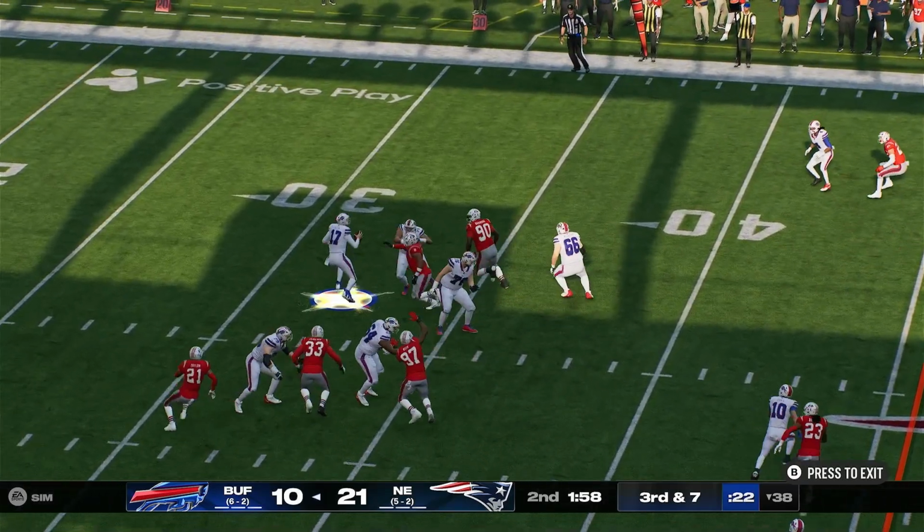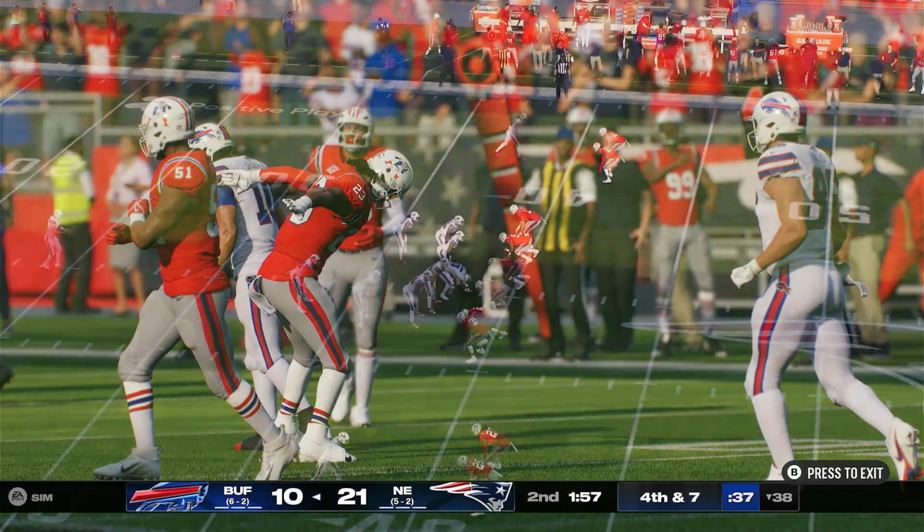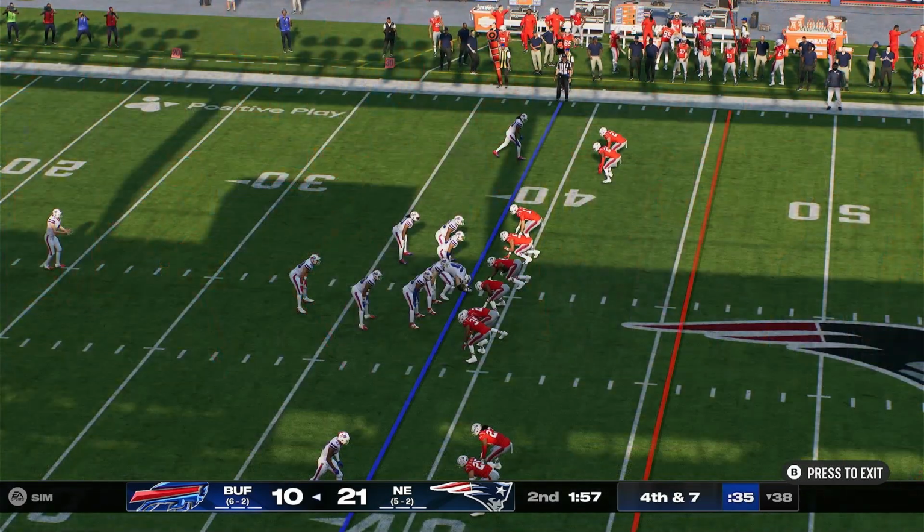Allen from the gun on 3rd down. He throws it on the move but can't connect as that falls incomplete. Here's Daniel Whelan now.